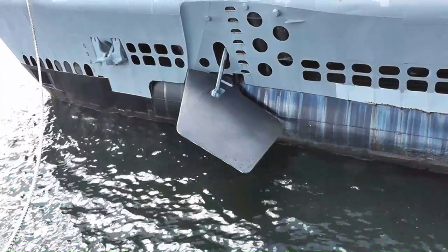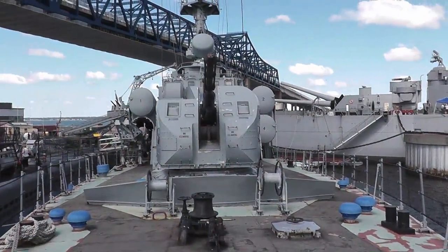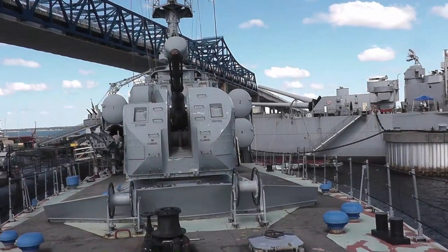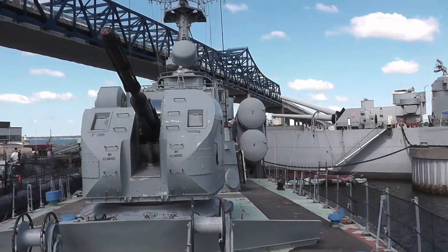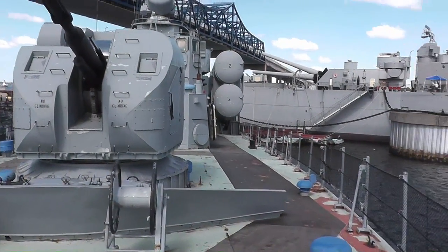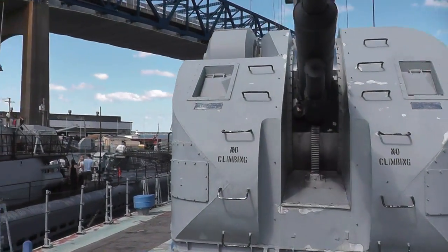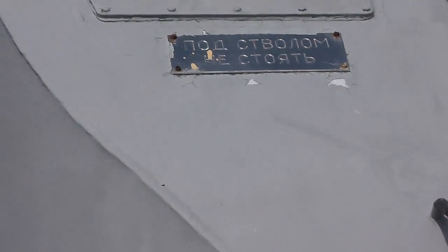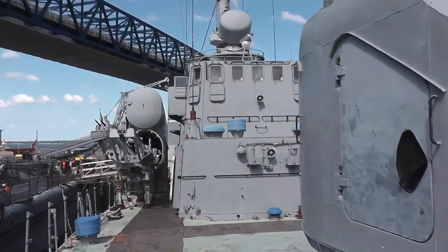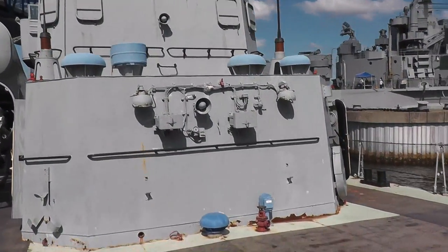Well, that's it for the submarine. Let's go to the Russian ship. Now this is Russian built. It was part of the East German Navy, and then we acquired it after the fall of the Berlin Wall, and we ran tests on it. I believe this is still technically owned by the U.S. Navy, as you can tell by the Russian language on there. This is a missile frigate, I think.